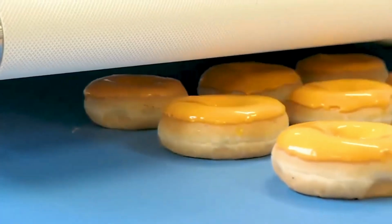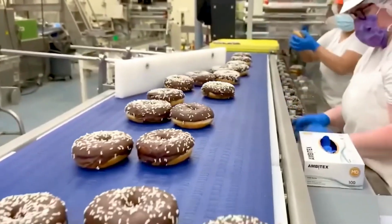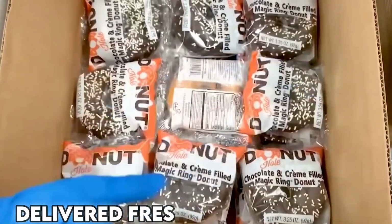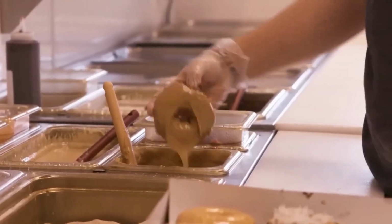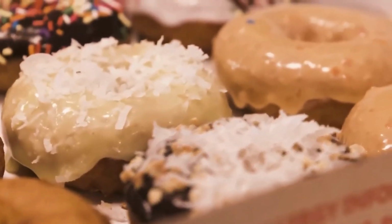Distribution. Once the donuts pass quality control, they're carefully packed into trays or boxes and prepped for delivery. Dunkin uses a centralized bakery model where donuts are crafted at regional production hubs and delivered fresh to local stores multiple times a day. This ensures that whether you're grabbing a donut at 6 a.m. or 3 p.m., it's always fresh and delicious, made and delivered on the same day.